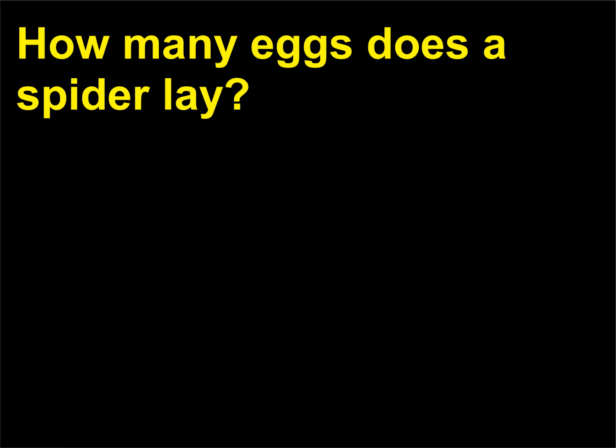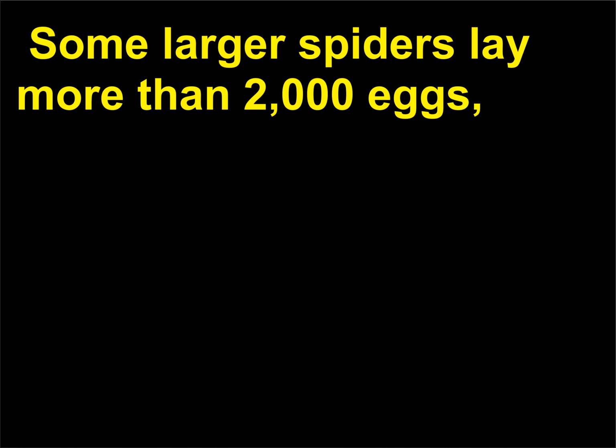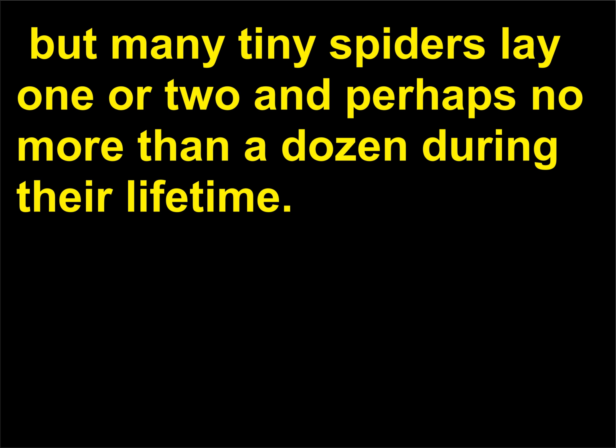How many eggs does a spider lay? The number of eggs varies according to the species. Some larger spiders lay more than 2,000 eggs. But many tiny spiders lay 1 or 2 and perhaps no more than a dozen during their lifetime.